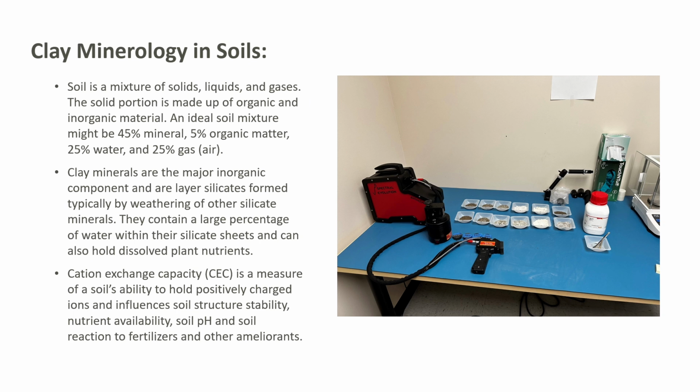So this study is going to go over different ways of analyzing soil that is fast and efficient, which is soil spectroscopy with a spectroradiometer. But first, I'll start with what is soil. Soil can be described as a mixture of solids, liquids, and gases.